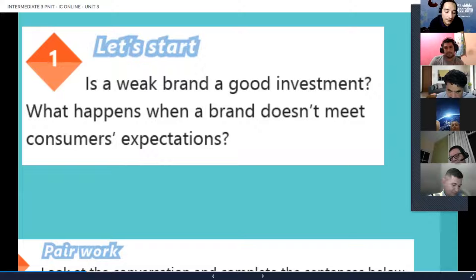So the question is, is it a good investment to go for weak brands like that? And what happens when a brand doesn't meet consumers' expectations? What happens with the brand? Okay, a weak brand, a good investment? I don't know. Ask Donald Trump. You know the story, right? No. Okay. Donald Trump is a millionaire, in case you didn't know. And he made his millions in part by buying weak brands, weak companies, investing in so many companies at the same time that when they went bankrupt, he was not affected somehow. He used to do that.